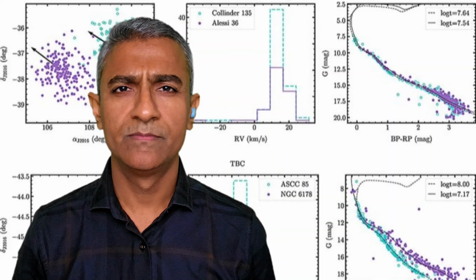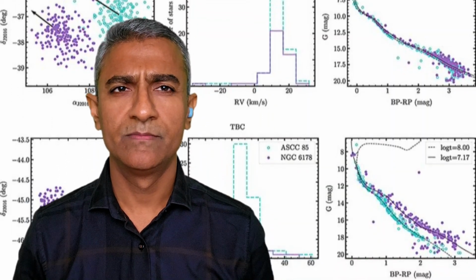Precisely. That differential motion is the unmistakable fingerprint of rotation. There's no other way to explain it. But then it gets even stranger because it's not just the whole structure, it's what's happening inside. This is where it gets really profound.